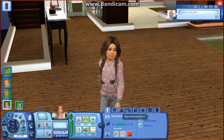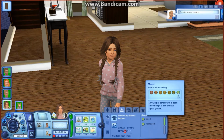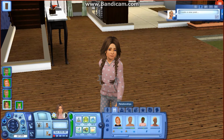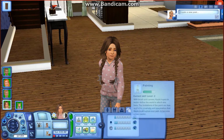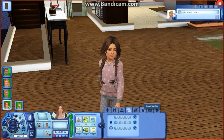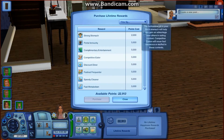She ages up in 5 days. She is a Capricorn. She likes hip-hop, grilled salmon, and the color red. She is brave, a couch potato, and a virtuoso. She is a bee, and she is currently in the art club. She does quite like art. She's got one kind of friend. His name is Bo. For her skills, she's level 1 skating, level 2 painting, and level 1 homework. And she's got 22,000 lifetime reward points.